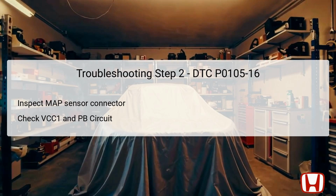In the second step of troubleshooting for DTC P0105-16 and P0107, you will begin by inspecting the MAP sensor connector for any signs of damage, corrosion, or poor connections. It is paramount to ensure that the MAP sensor is securely connected and that its pins are clean and free from obstruction. Following this, proceed to inspect the VCC1 and PB circuits, which are essential for delivering power supply to the MAP sensor. Disconnection of the MAP sensor and PCM connectors may be necessary to perform these inspections accurately. The integrity of these circuits directly affects the MAP sensor's performance and therefore must be thoroughly assessed.